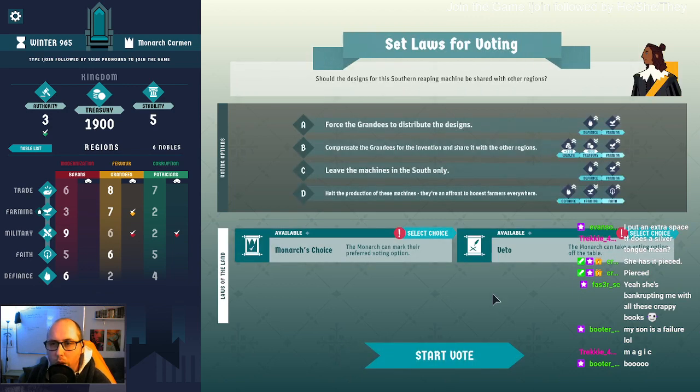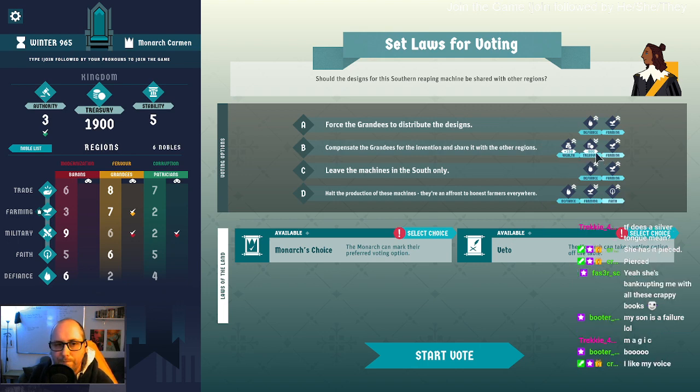Okay. Ooh, right. So, force the grandees to distribute the designs. Free market: compensate the grandees for the invention and share it with the other regions. Oh, a little bit of cash for you there. Or leave the machines in the south only, or halt the production of these machines. They're an affront to honest farmers everywhere. Let's have a look. So, we're looking at treasuries going down.